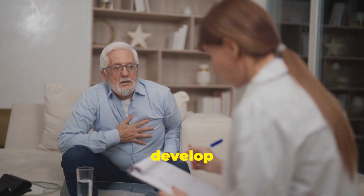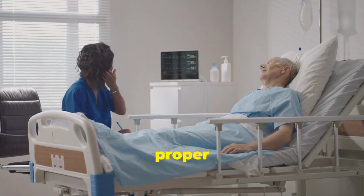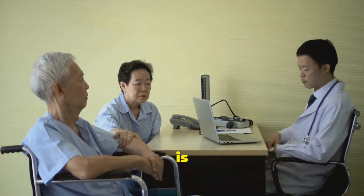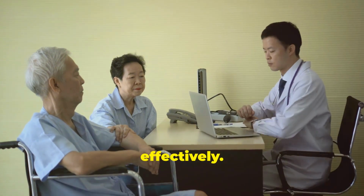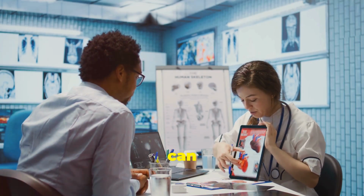This condition can develop slowly over many years. It is a serious condition, but with proper care, many people live full lives. Understanding this is the first step to managing it effectively. There are generally two main ways the heart's pumping action can be affected.